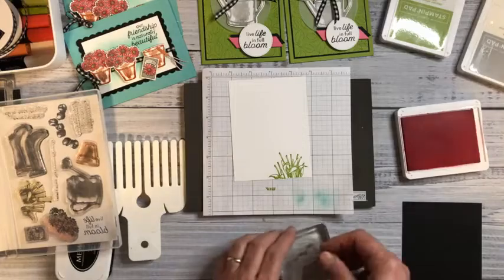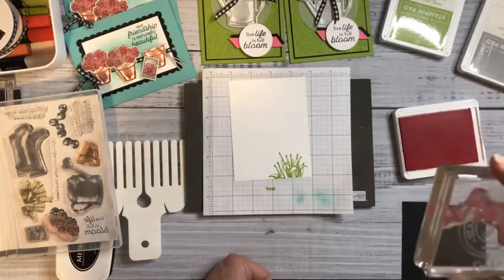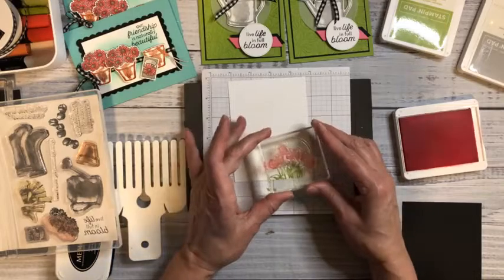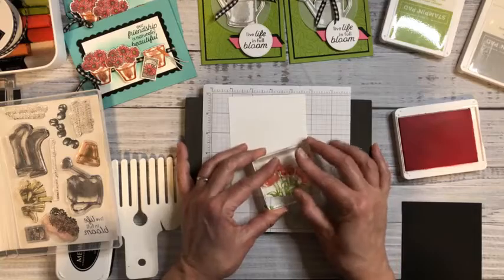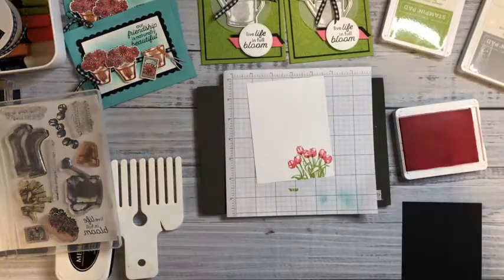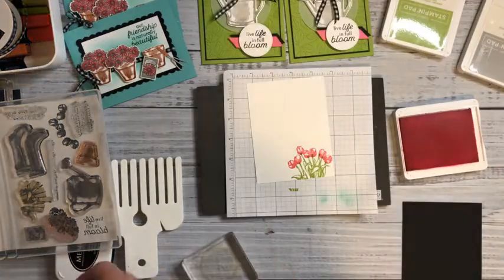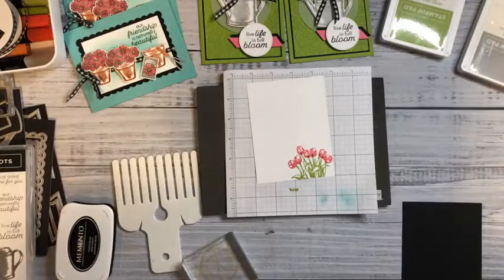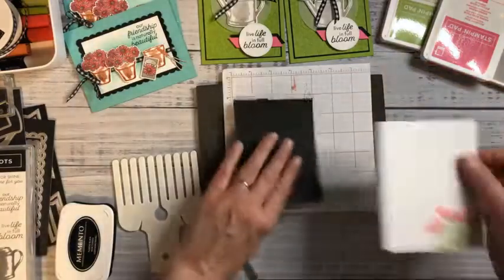Tulips, tulips. And with the photopolymer, with any luck, I will be able to line them up. If I don't, I happen to have my Stampin' Write marker here to save the day. And there we go. Close this up. Now I can mount this.